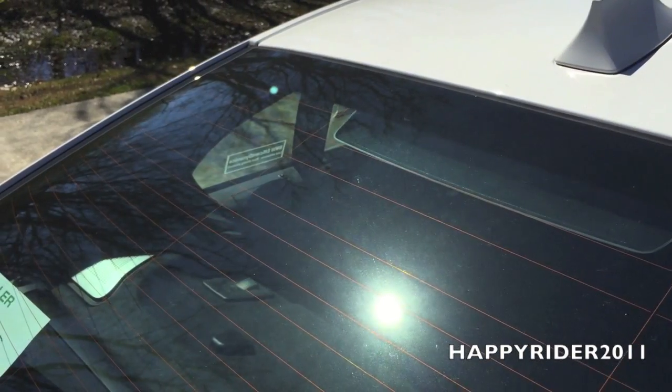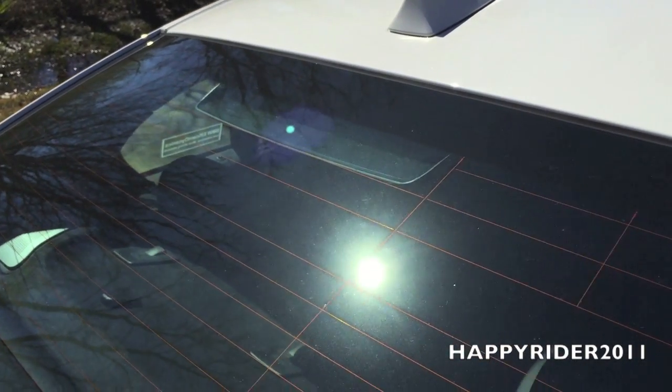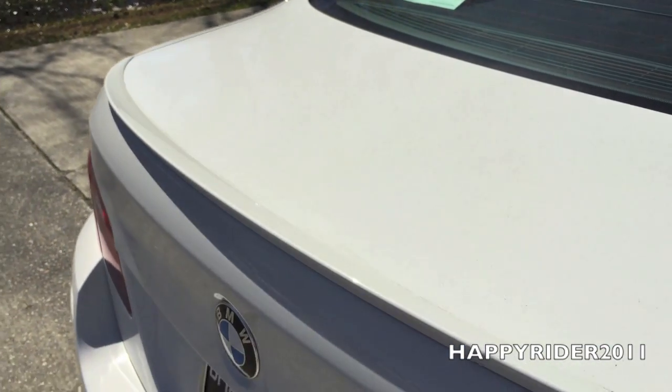To the back, there's the rear brake light behind the rear windshield. Moving down, there's the rear spoiler on the trunk top.